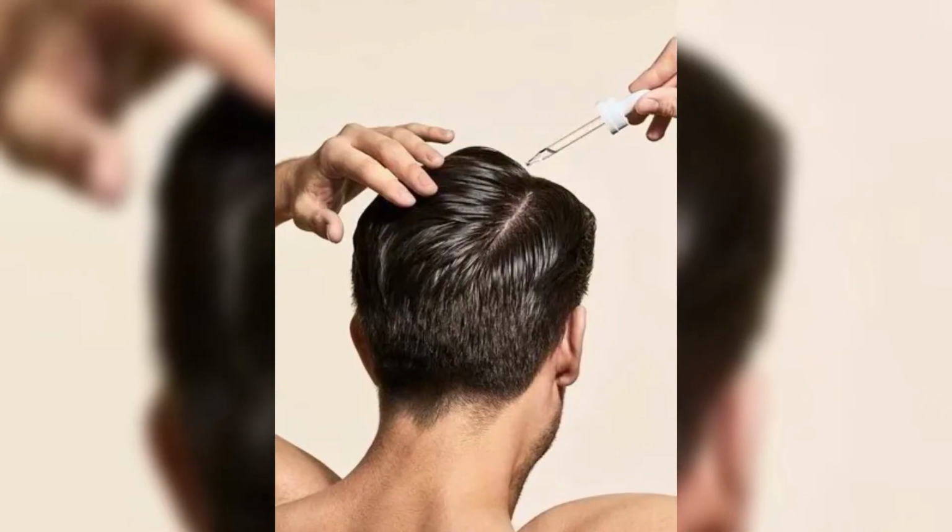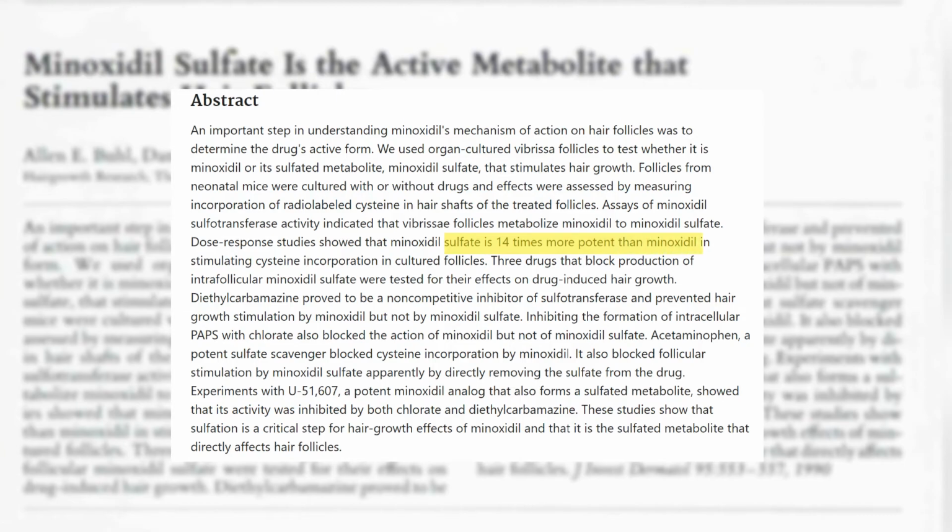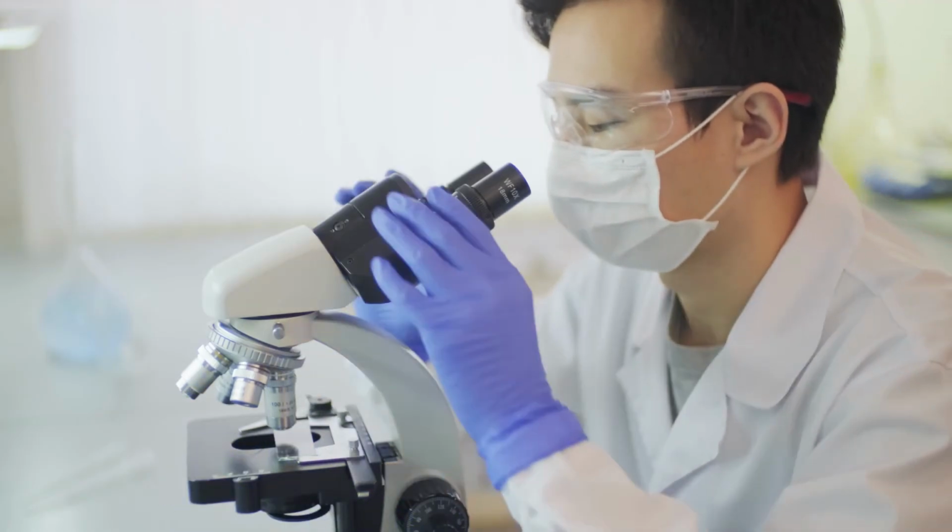As a matter of fact, only around 60% of people see positive results after months of applying minoxidil. The other 40% just simply don't experience anything. So adding sulfate to the mix can increase up to 14 times the amount of hair results. This is, however, a topic completely understudied.